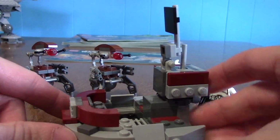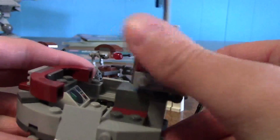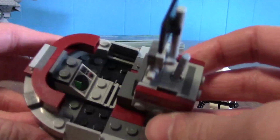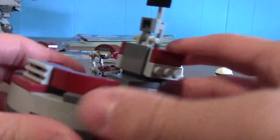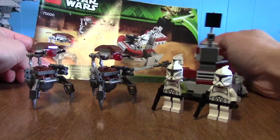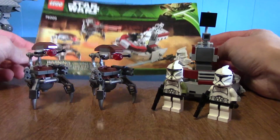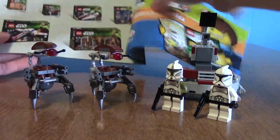This forward command center is a lot smaller than the actual command center in Attack of the Clones, but it's another good battle pack vehicle with some great pieces to it, including a printed computer, some good red pieces, and that's what the box art looked like. I love this Yoda box art, man. Another great element of this wave was the box art.